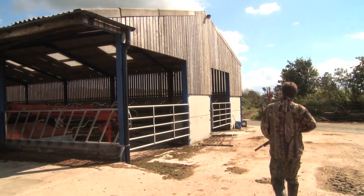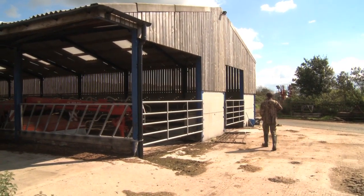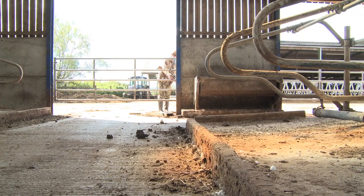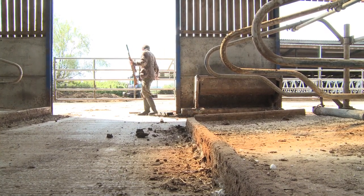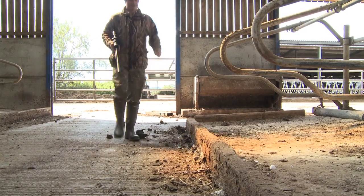My first task is to establish what pests are about and where best to target them. And I'm going to start with a snoop round an empty cattle shed. There's plenty of evidence in here to suggest that the feral pigeons have been taking advantage of my absence.